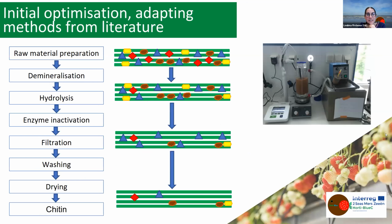An enzyme-assisted extraction method was chosen. First, we implemented the process at the laboratory scale. This process consisted of a demineralization step by phosphoric acid, then hydrolysis by enzyme. In our case, it was alcalase. After a step of enzyme inactivation by acid, we have steps of filtration and washing before drying to obtain the final product. So here you have a schematic representation of the different steps of obtaining chitin by the enzymatic way.